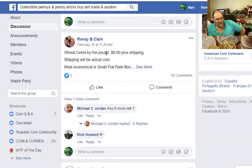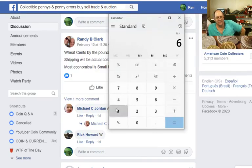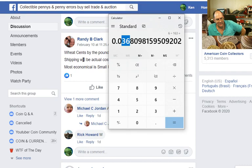Okay, this guy's got wheat pennies by the pound, $6 plus shipping. Let's see, $6 divided by, what do you get, 163 wheat pennies per pound? That's 3.6 cents apiece. That's not a bad price.